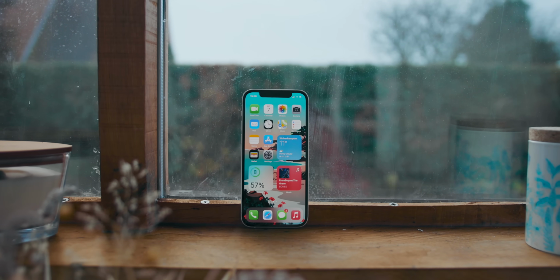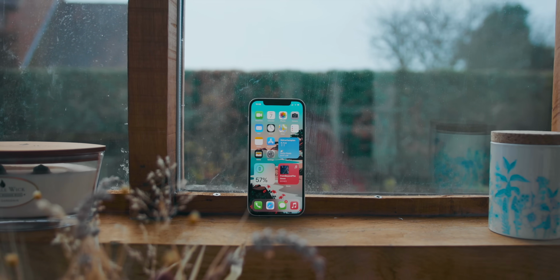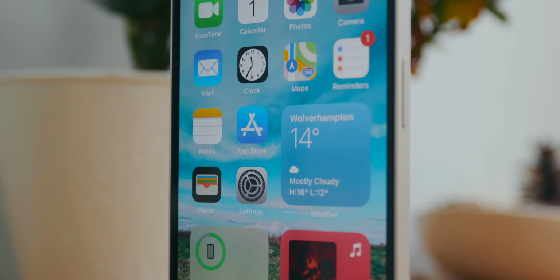That said, I think for people who really enjoy tech and see the value in things like a better screen, better camera, and that new design, the iPhone 12 is definitely worth the extra money. I mean, I certainly think it is. So yeah, depends on what you need.